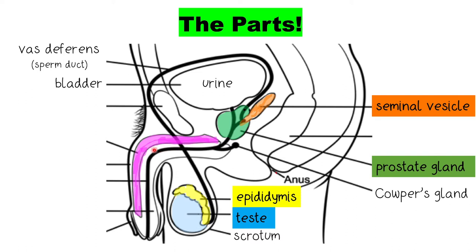Now this tube at this point has changed its name. It's no longer the vas deferens, because the vas deferens only carries sperm. At this point, this tube can carry sperm or urine, so it's called the urethra. In guys, the urethra is pretty long. Ladies, our urethra is pretty short, but for guys, pretty long. So the sperm will go along its journey, and when it gets to here, it enters the penis.